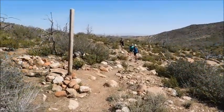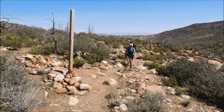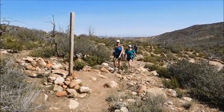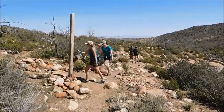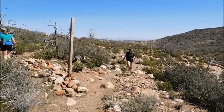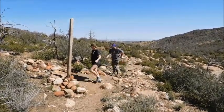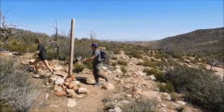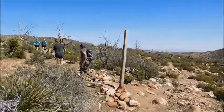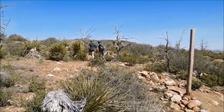Okay, we've been heading up the Chaparrosa Peak Road and now we've got the cutoff that's going to take us back over to Pipes Canyon. And so our trusty hikers are heading up over this hill. We're almost at 5,000 feet of elevation. We've been hiking for about 2.5 miles and we've got another 5 or so to go.